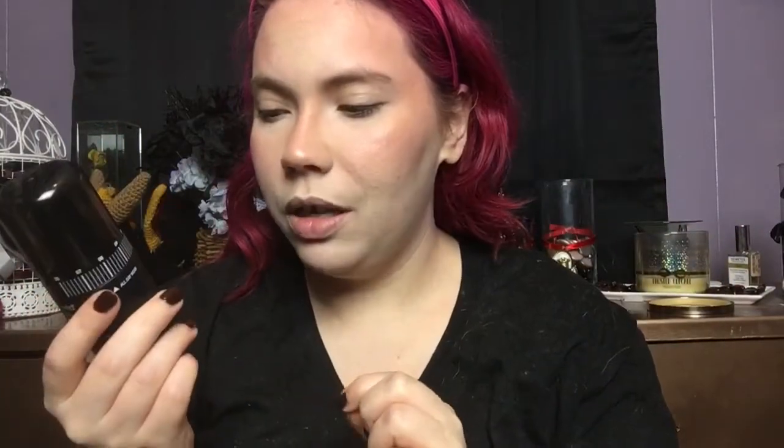After I do all of that, I like to set my face, and I'm just going to be using the Wet n Wild Photo Focus Matte Finish, and I'm just going to set my face.